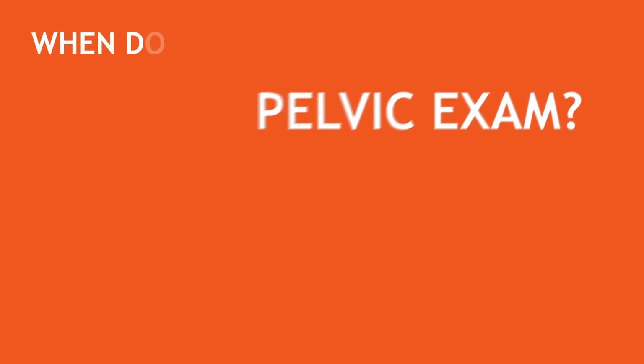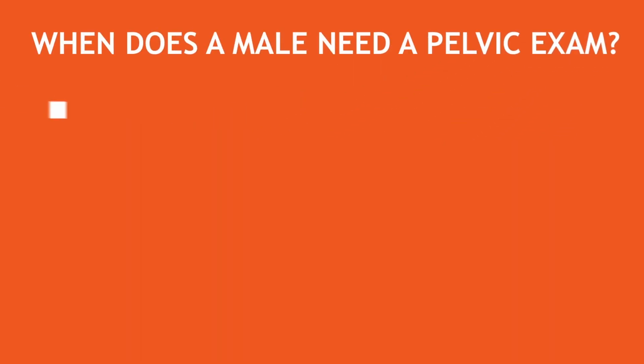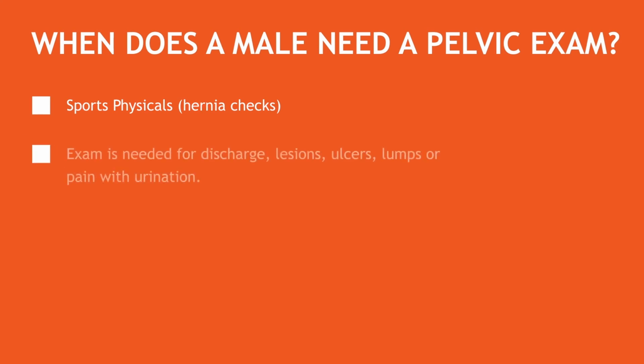So when should a male get an exam? For sports physicals, males may have to undergo an exam, and that's really to check for things like hernias. An exam is needed for things like discharge, lesions, ulcers, lumps, or pain with urination. And then as you get older, your physician may talk to you about a testicular self-exam.